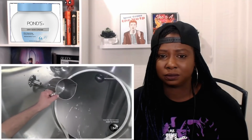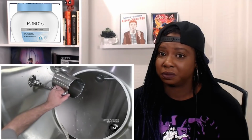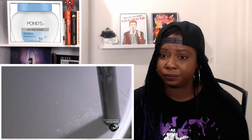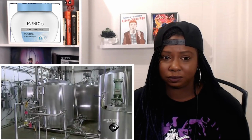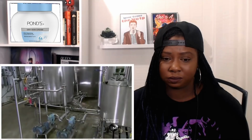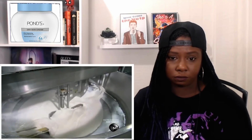Side effects of excessive hydric acid consumption may include vomiting and frequent urination, but the FDA monitors the batch to ensure it is safe to use. The factory pumps the skin cream from mixing vats into distribution vats. This company supplies jars for both hand and face skin cream.